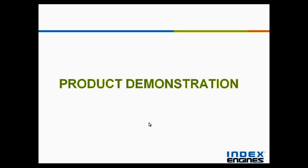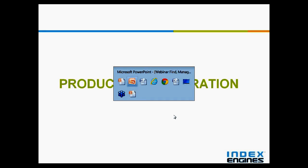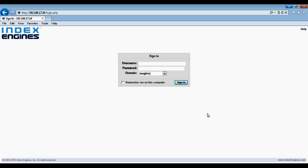Okay, so let me jump over and go into a quick demo of the product. Okay, this is the user interface. I'm going to go fairly quickly through this. Again, if you want more details on this, we're happy to do detailed one-on-one demos.